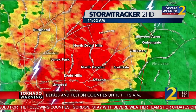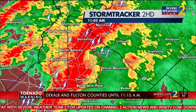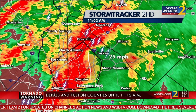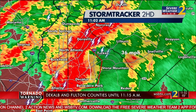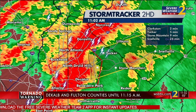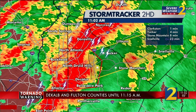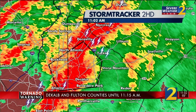So back to our reflectivity mode of Storm Tracker 2 HD. I want to put a storm track on the leading edge of all of this as it moves to the east at about 40 miles per hour or so. This is moving into eventually South Gwinnett County. So eventually, if this all holds together, toward Lilburn, toward Snellville, toward Grayson, the south half of Gwinnett County. Tucker in about 5 minutes, Stone Mountain in about 9 minutes, and into Snellville in about 23 minutes. So as long as this holds together, if you live in Gwinnett County, you're not under a tornado warning now. Start thinking about what you're going to do and what your safe place is if this tornado warning is extended to the east.